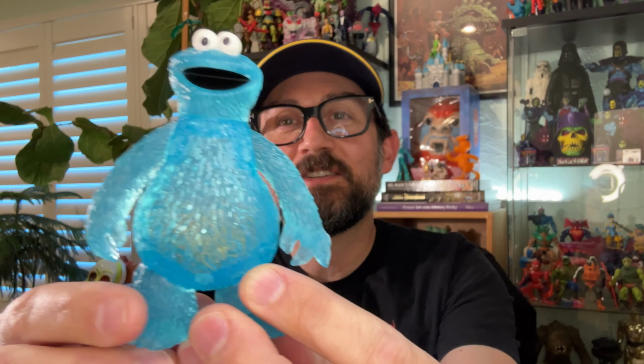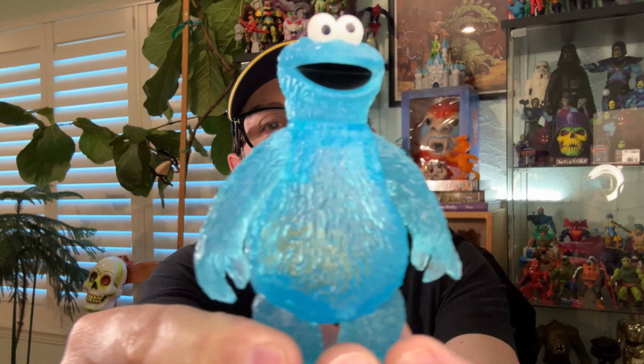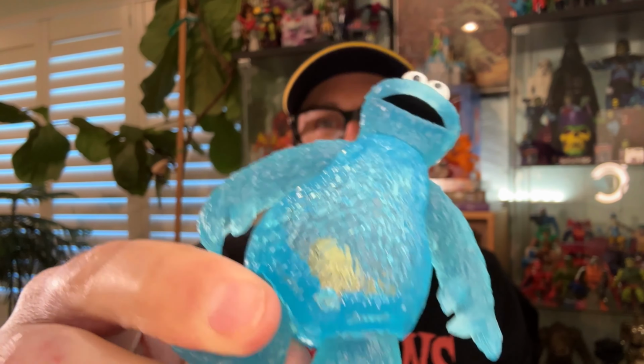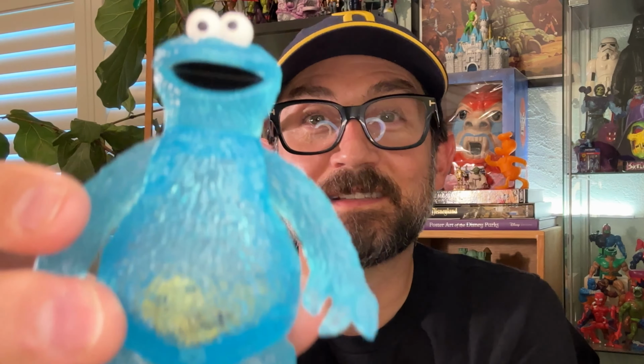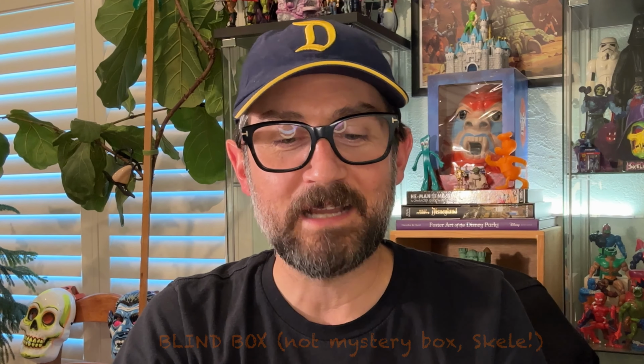So here he is, the translucent Cookie Monster Chase from the Mystery Box Sesame Street reaction figures. And there are those cookies in there. I can't tell how many there are. The plastic is clear enough so you can see that there are cookies in there. He's great. This is fantastic. I'm so excited. So now I can rest easy that I got both the Chase figures from this line of mystery box reaction figures. Super 7 does really cool things, folks.